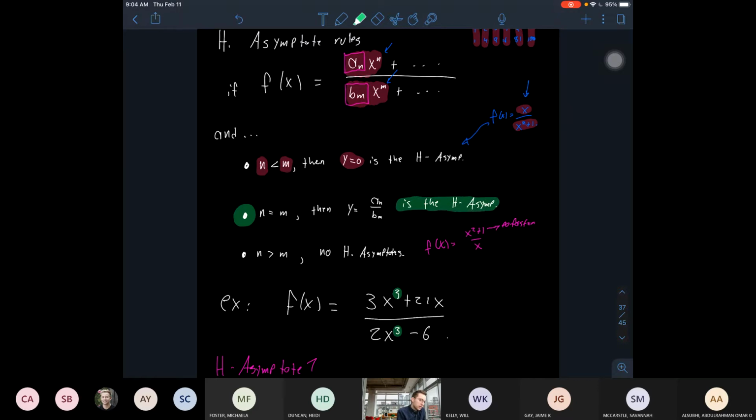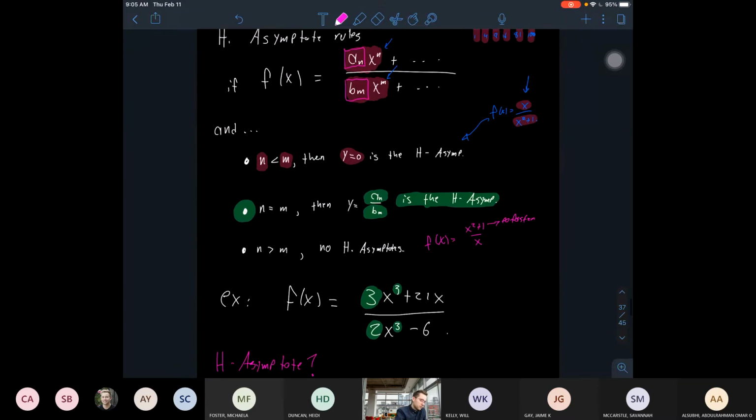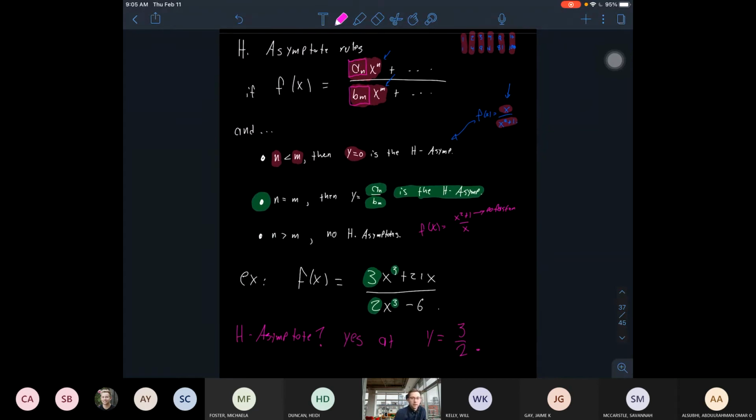We know that the horizontal asymptote is going to be the coefficient which is attached to the leading term in the numerator divided by the coefficient which is attached to the leading term in the denominator. In our case, those coefficients are 3, because that's what we have with the highest power of x, and 2, which is what we have with the highest power of x in the denominator. So in this case, we are going to have a horizontal asymptote at y equals 3/2. That's where we're going to get it.